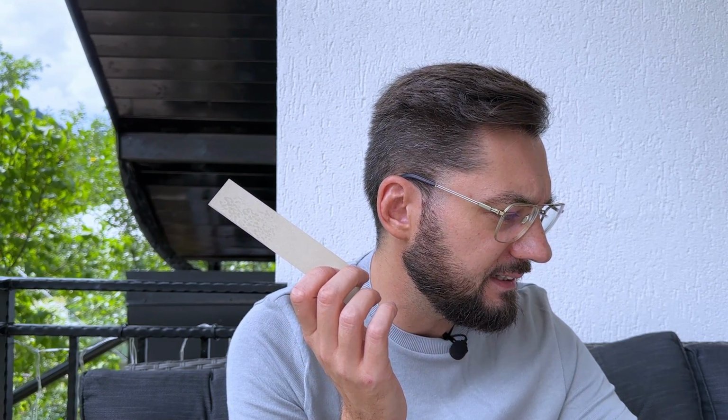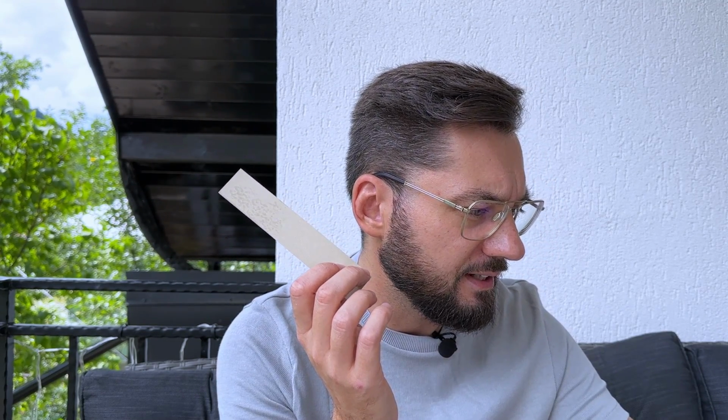So we've talked about the name. We will look a bit at the notes for this fragrance. It was done, as I said, in the 90s. The nose is Jean-Claude Delville. I don't know what else to say about the presentation of this fragrance, honestly.